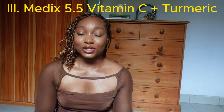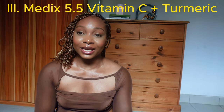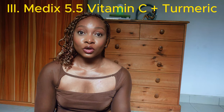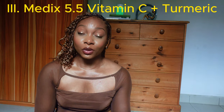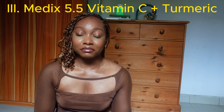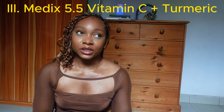I don't really have so much to say about the scent of the product because, again, the scent is not overpowering. Just like the other two products that I reviewed, the scent is not overpowering at all. It is just normal. Again, I like the scent. Not too overpowering, just there. Basic. It's not doing too much. So I'm just going to go straight to the ingredients list.